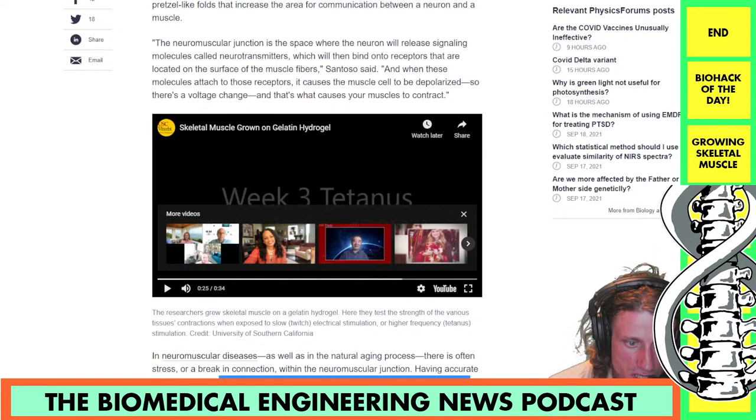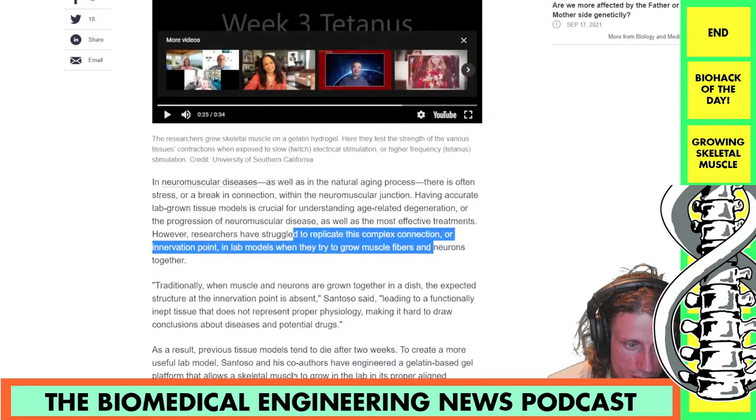Lab-grown tissue models are crucial for understanding age-related degeneration or the progression of neuromuscular disease, as well as for testing the most effective treatments. However, researchers have struggled to replicate the complex connection, or neural point, in lab models where they try to grow muscle fibers and neurons together.